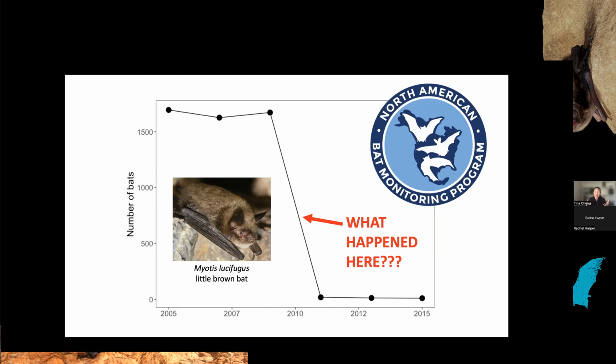And then something pretty dramatic happens. So those populations look like they were pretty stable up until about 2009. And then there was a precipitous drop where that population pretty much became completely extirpated.